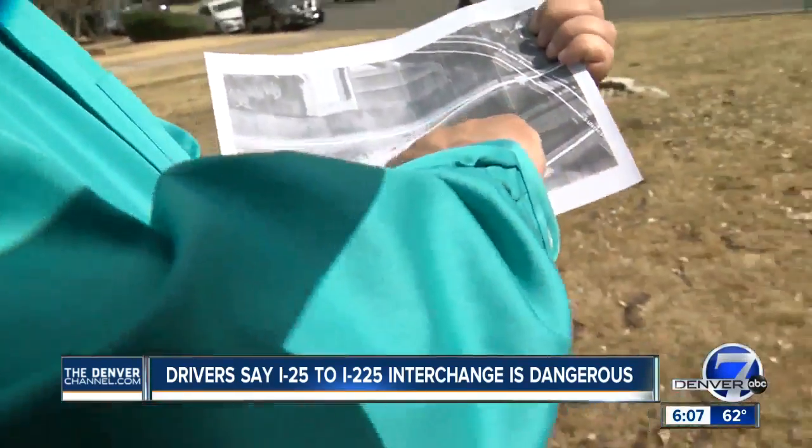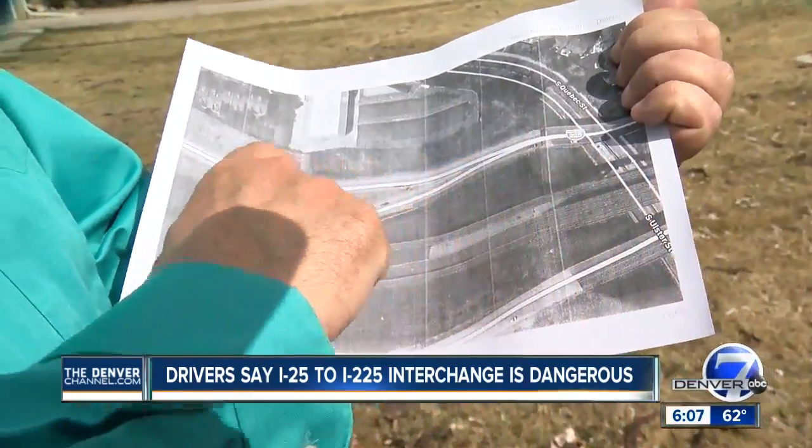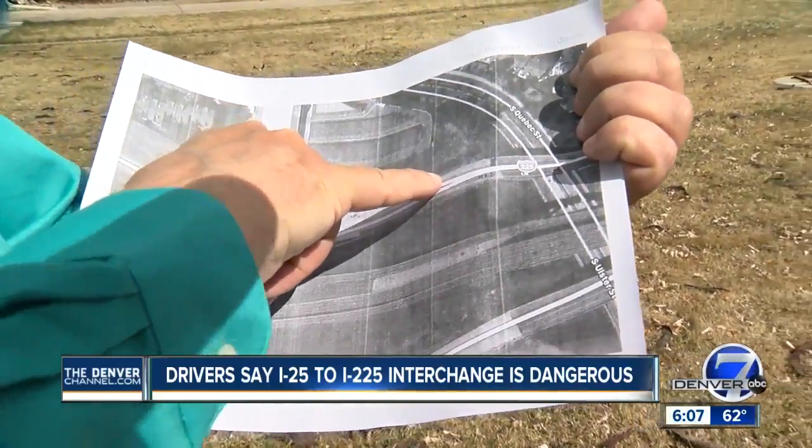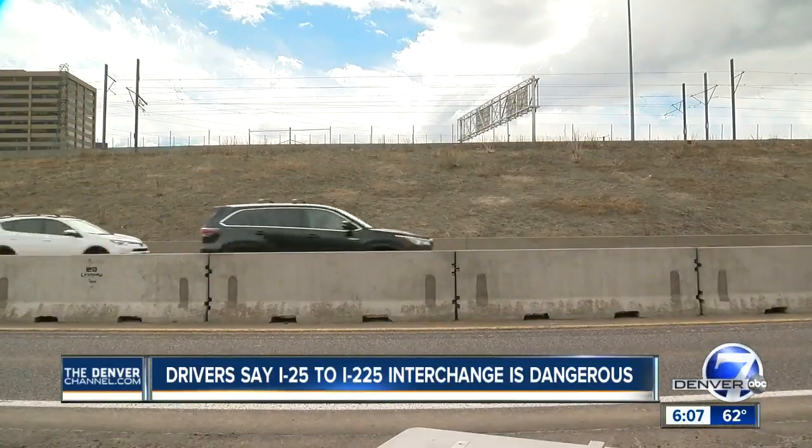home. This is the interchange, I-25. I go southbound I-25, and that's northbound I-25. And the woman ran out of gas right there. But Wilson thinks where the crash happened turned an accident into a pileup. You couldn't pull off to the side or anything because there's no space. There is nowhere to go.